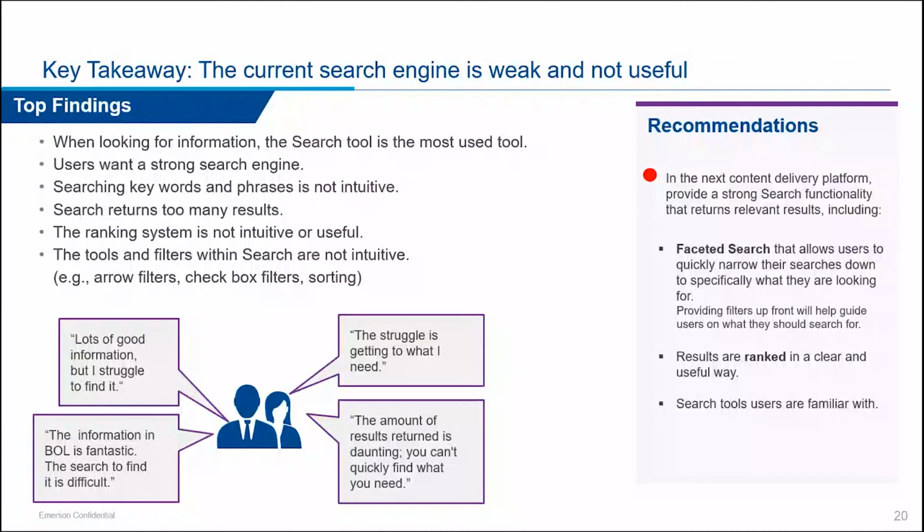So a couple of their comments: lots of good information, but I struggle to find it. And the struggle is getting to what I need. The amount of results returned is daunting. So good comments from them. Next slide, please.